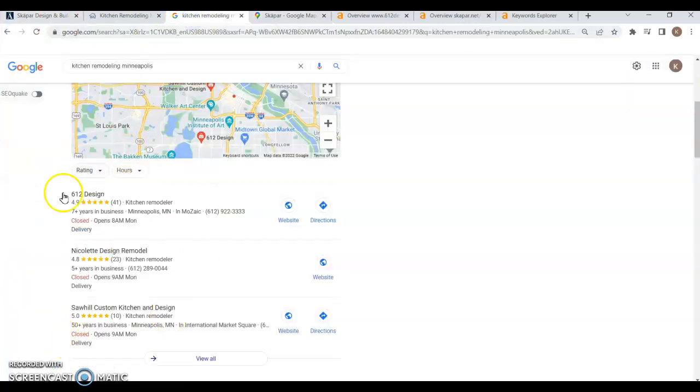One other thing that really does matter when it comes to getting you ranked in the top 3 in this particular section of a Google search is citations. Now, citations are just listings of your business in different directories across the web. Directories like Houzz, which I believe you are in already, Angie, Yellow Pages, Yelp, all of those are directories.